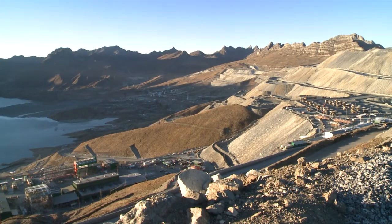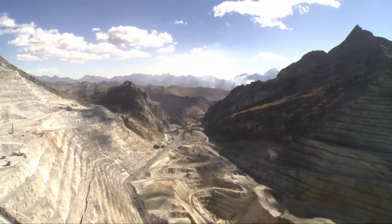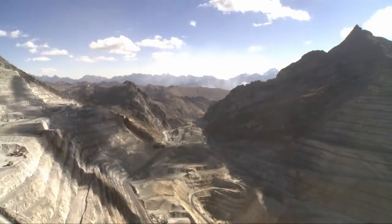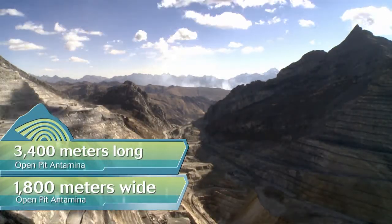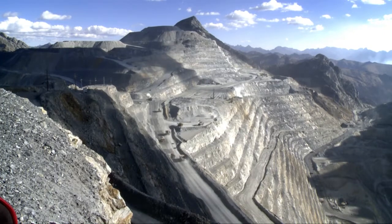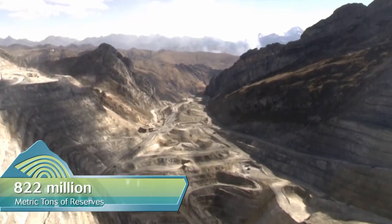Antamina is an open-pit mining operation that ranks among the top 10 world-class major mining companies in terms of production volume. Antamina's mine pit currently measures 3,400 meters long by 1,800 meters wide and 700 meters deep. Its total proven and probable reserves are 822 million metric tons.